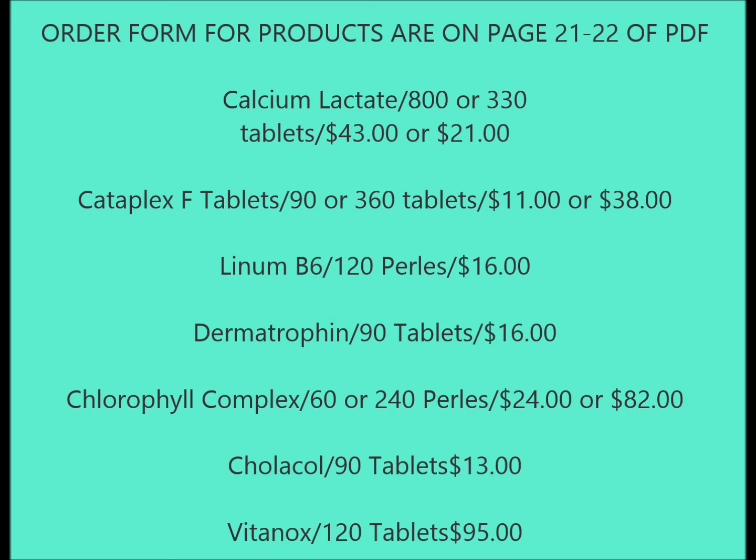But we got him on the F, the calcium, the dermatrophin, the chlorophyll complex perles, and the Vitanox, and it all cleared up, and it's stayed cleared up to this day. And this has been 15 years. It's not like this just happened last week.